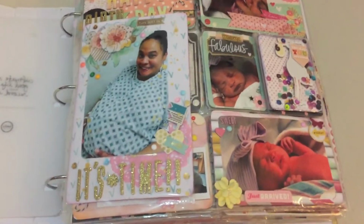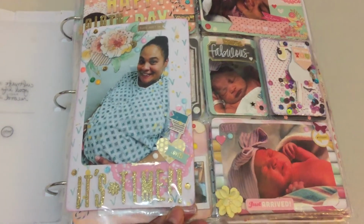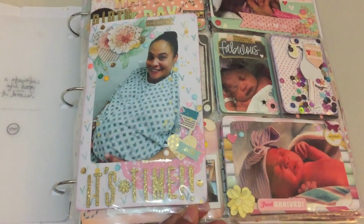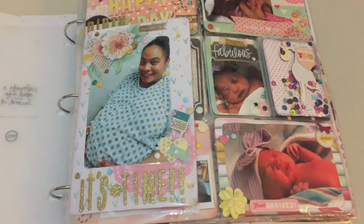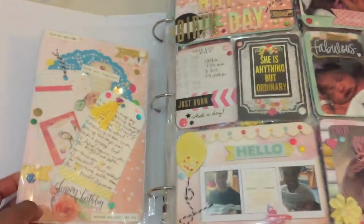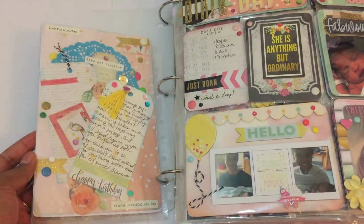The first page here is just me going into labor, and just says it's time. I was so happy and nervous all at the exact same time. It was truly an experience. And on the back is just a little letter to my daughter about the day that she was born.